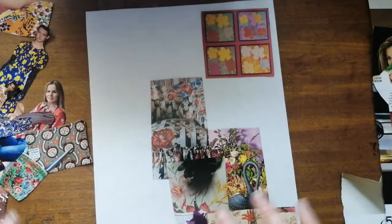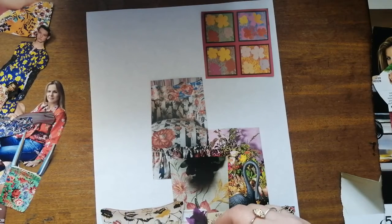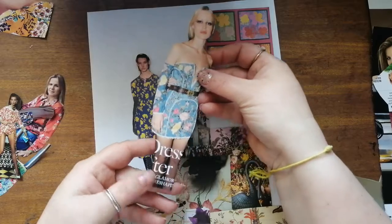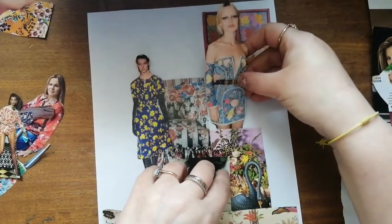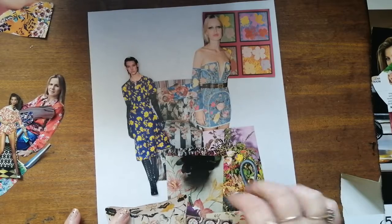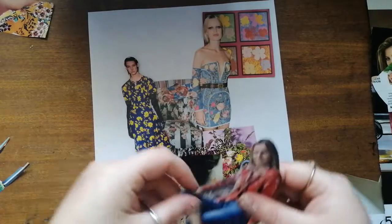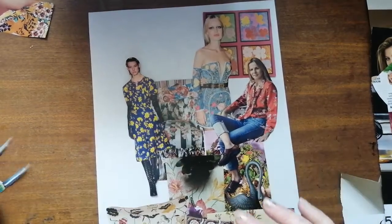And you don't have to go with what you do the first time as well. You can put something on, think, oh, actually, no, I don't like that. Change it up a bit as well. Now, you can see lots of things you cut out from the magazine might have some text on. You can either work with it, or you can have a go at tucking it under certain things to hide it. If you've got someone that's sitting, you can maybe make it so it looks like they're sitting.